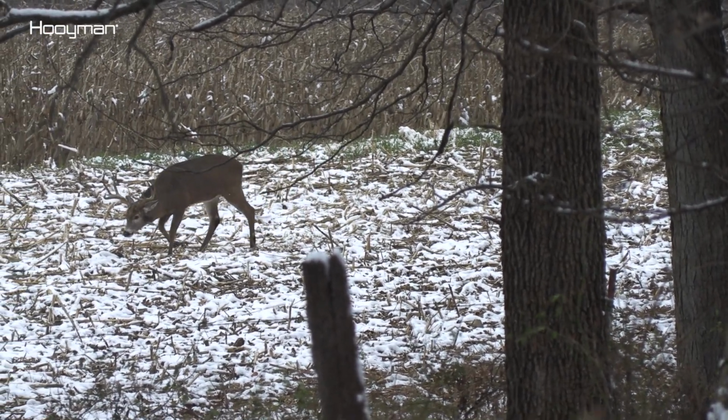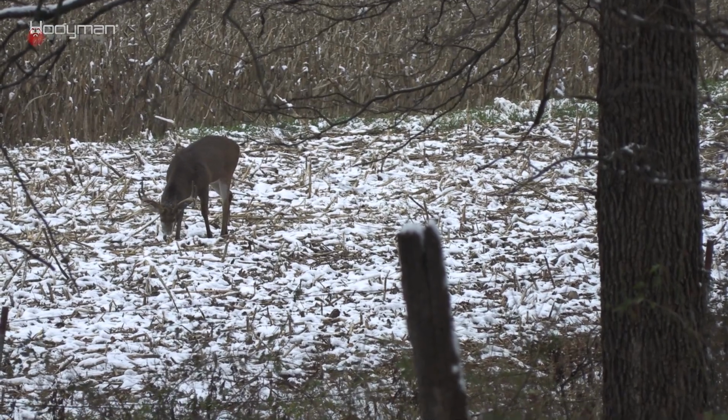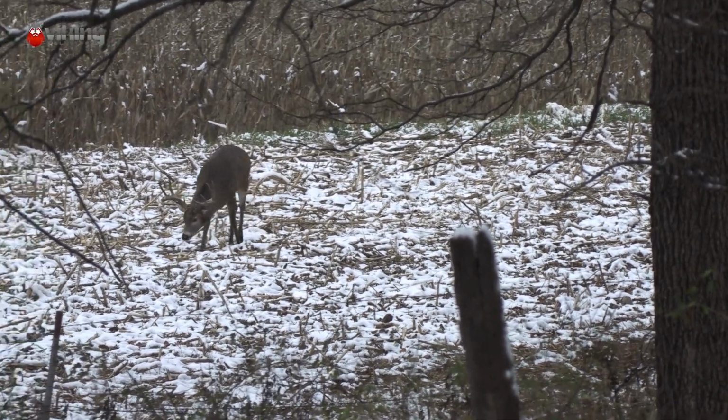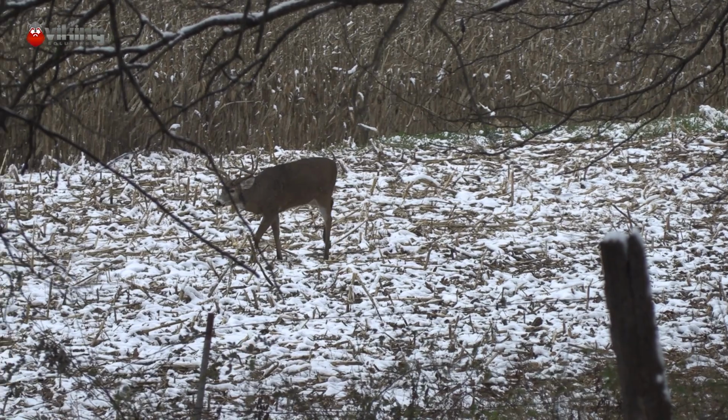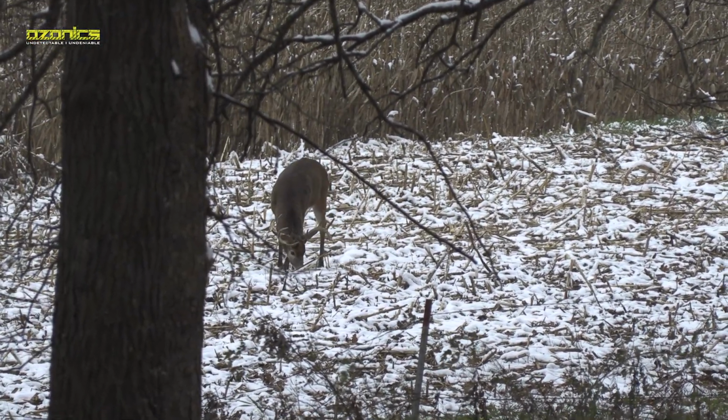Yeah, you can see that spot right behind his ear. I didn't notice that, but I recognize the antlers. Yeah, good call. That's awful weird, isn't it?